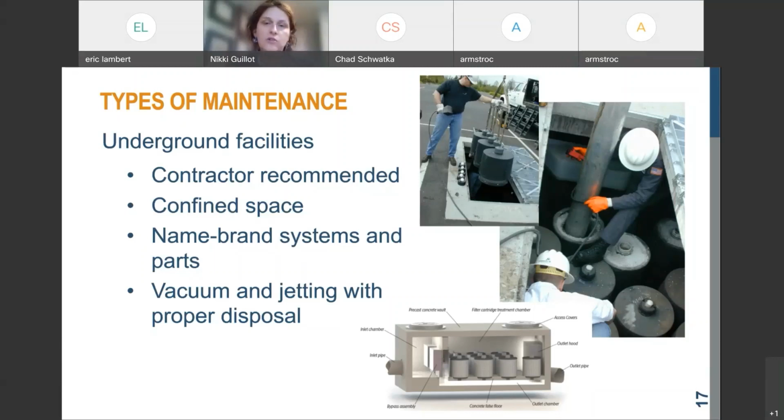You want to be familiar with those before you get started. This schematic on the left side is showing that there is a sediment chamber in the front, and then there's the vault with the filters in it. So there could be one manhole over the sediment trap that needs to be vacuumed out, in addition to sediment that may accumulate in the filter vault itself.